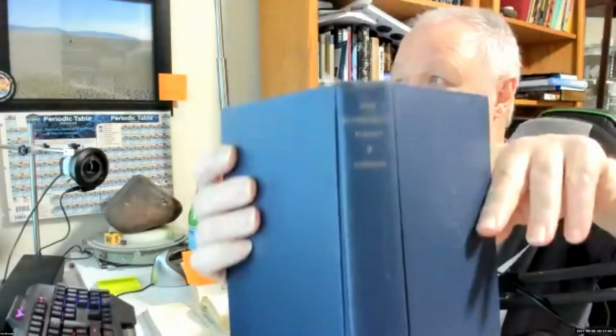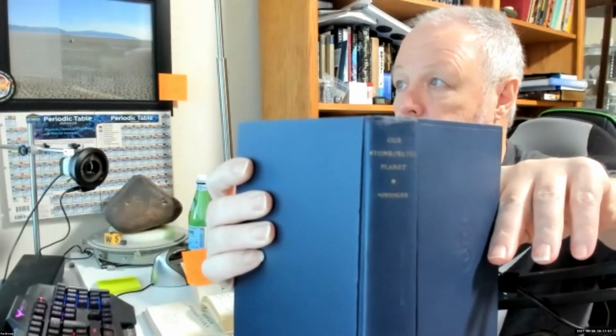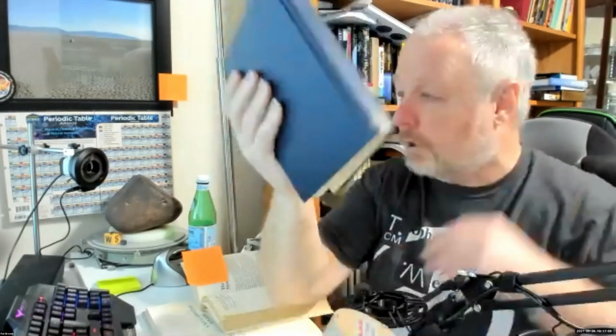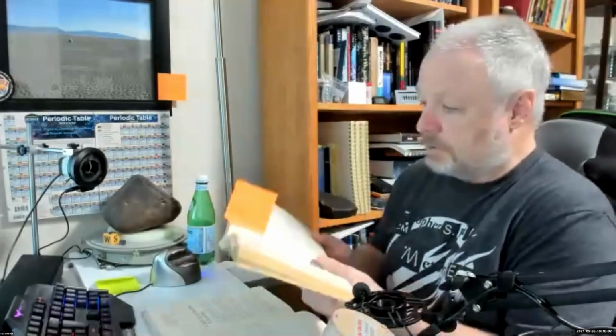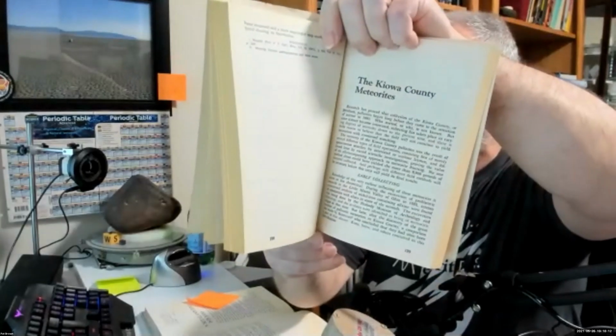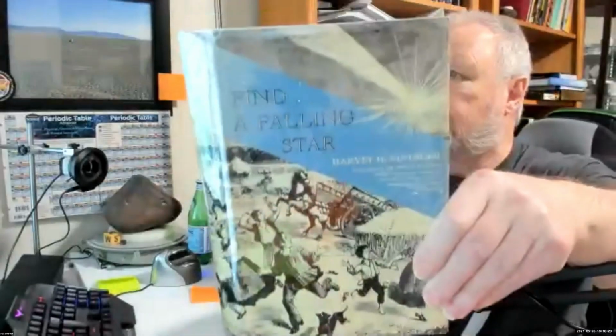The last little one that I had is Brenham, also a very storied meteorite and written up extensively, especially in Nininger's books. There's a number of references in Our Stone-Pelted Planet, which is Nininger's first book, and in fact the first scientific book on meteorites for the educated layperson, 1933, same year as the Meteoritical Society was founded. And then in Out of the Sky, also by Nininger, there's a very nice write-up about meteorites in Kiowa County. And then probably the nicest write-up is in Find a Falling Star by Nininger. And I love this one line.